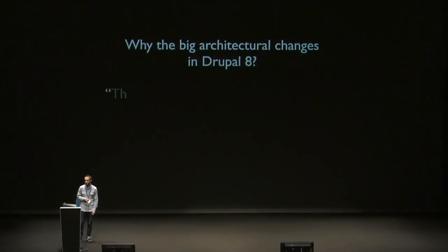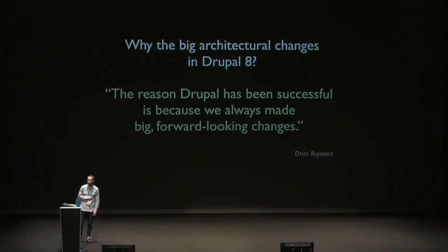Actually, I'm going to start with Drupal here. The lead developer of Drupal recently wrote an article called Why the Big Architectural Changes in Drupal 8. And there's a choice quote here. The reason Drupal has been successful is because we always made big forward-looking changes. And modernizing its code base is Drupal's way of maintaining relevance and pushing the platform forward.